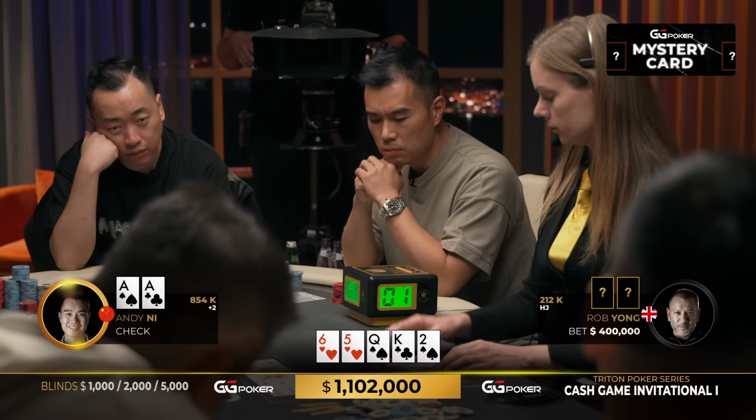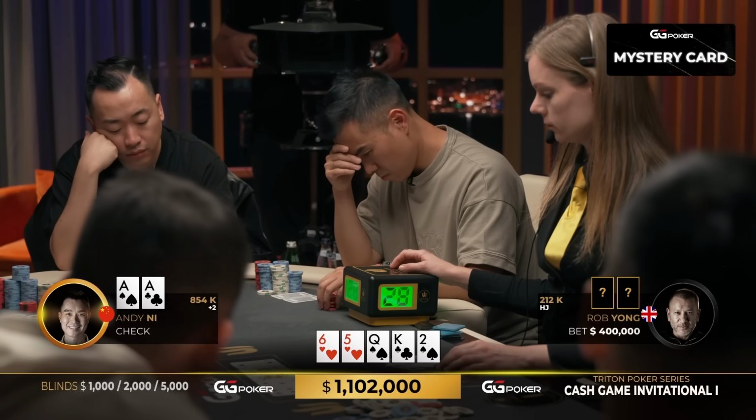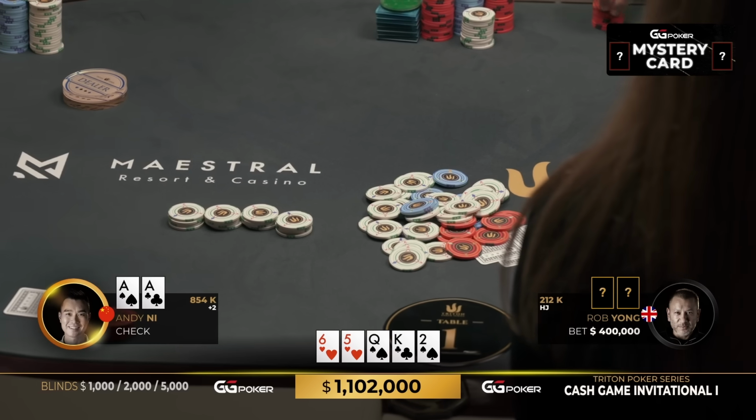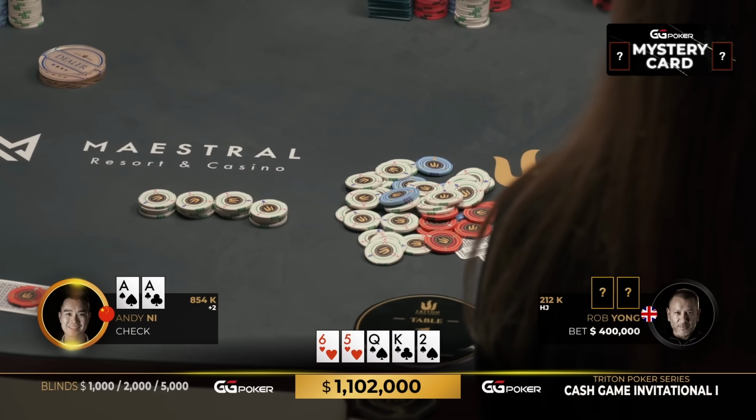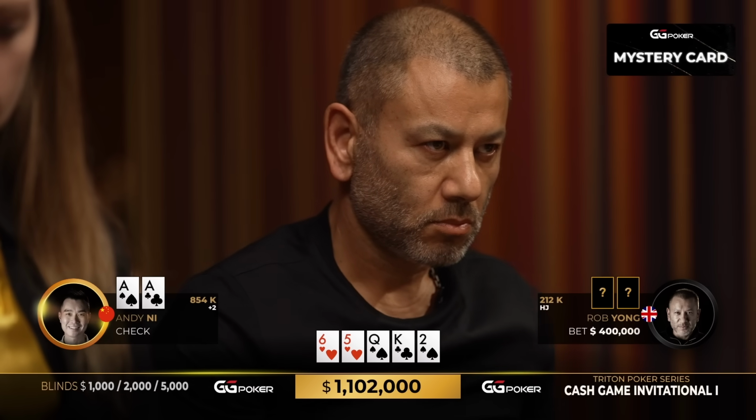This has got to be one of the toughest pots Andy Nee's ever played. No, we are, by the way, on a shot clock, too. This is a very chatty group of folks, but even they know when it's time to zip it up and allow the poker to play out.